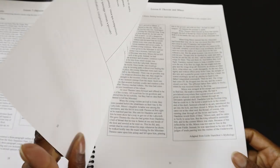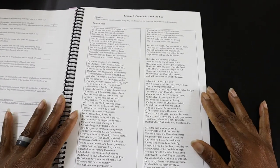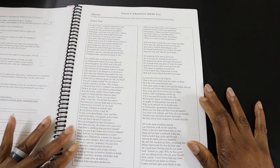I won't go through too many. And this is another one. The source text.